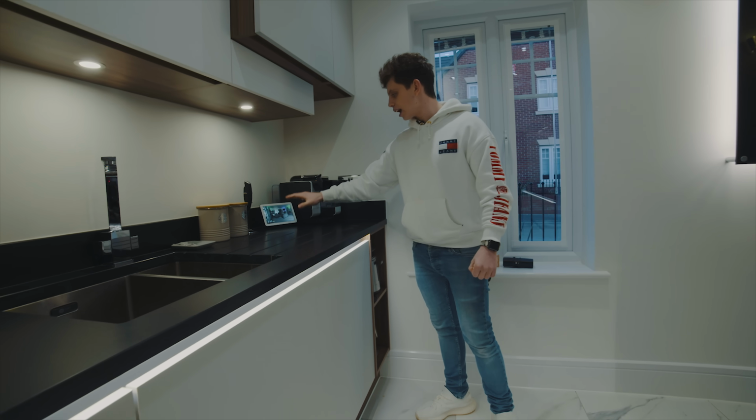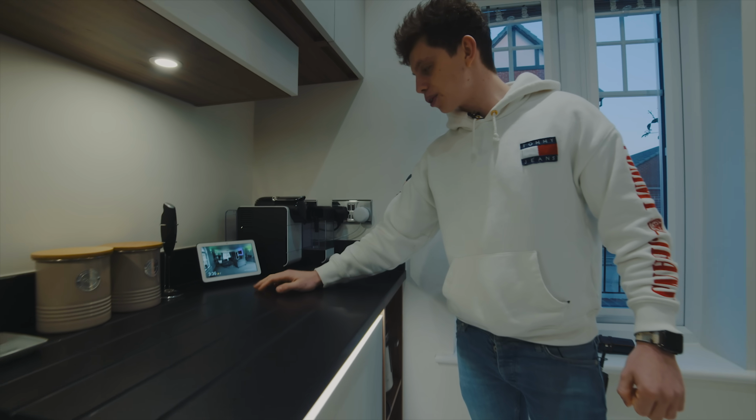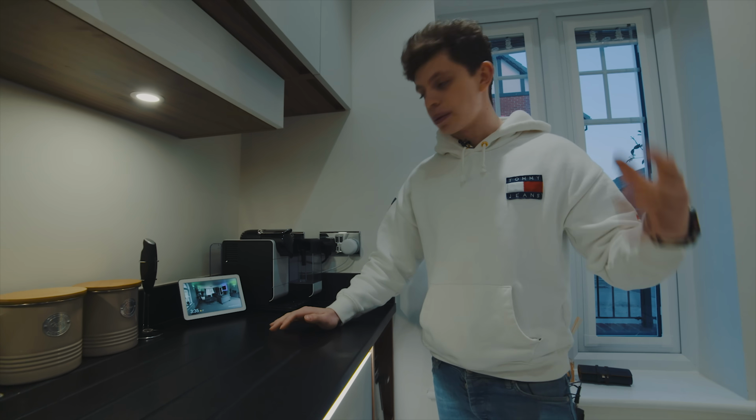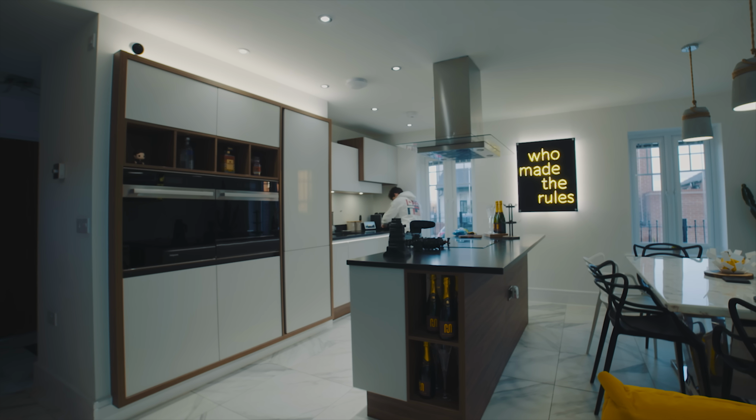Right here we actually have the Google Home Hub. Now this is how I now control everything in this house. A lot of the things we're going to be talking about today are going to be tech oriented because those are the things that have changed.